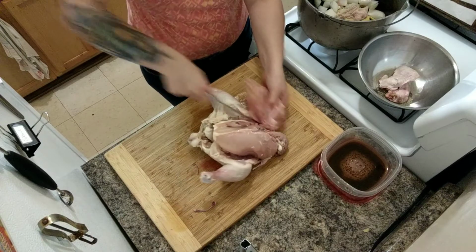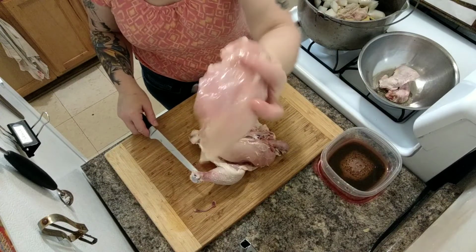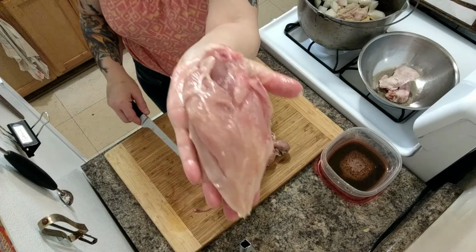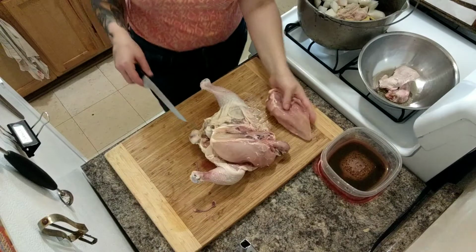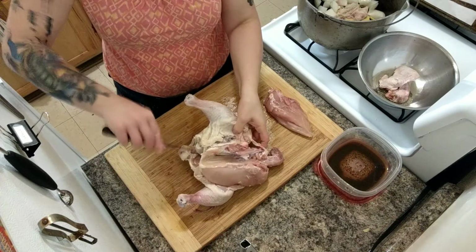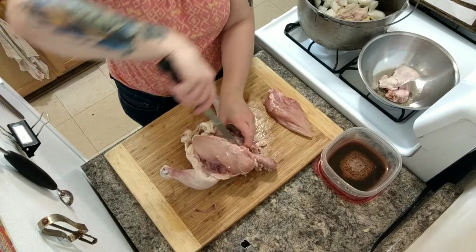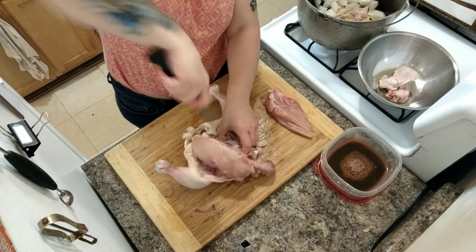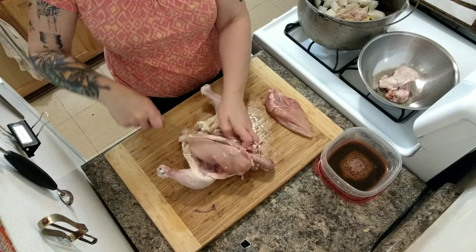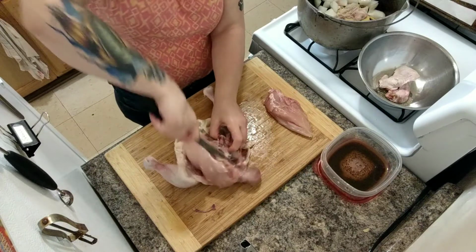There you go. One beautiful chicken breast with the tender. Okay, and then I'll get the other side. So here's the breastbone. Right, and so I'm just going to get to the other side of that. I'm going to hold it nice and tight, trying to get as much meat off the bone as possible. I mean, it's going into a stock, so I don't need to worry about it too much.